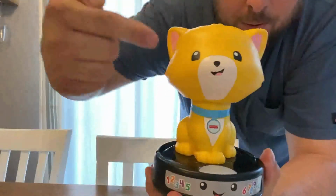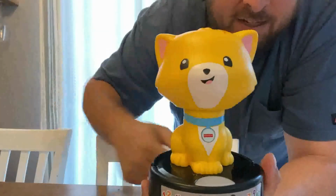But yeah, this is a super cool toy underneath $10, and we found this at Target.